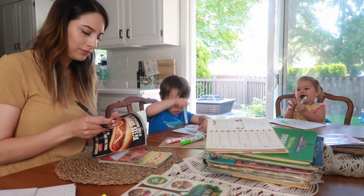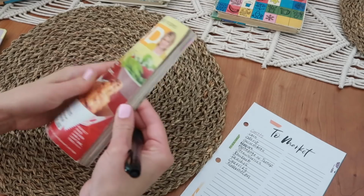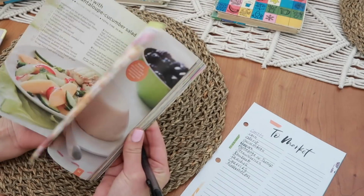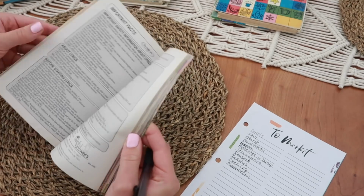Next, I go through my Martha Stewart food magazines for the month, because monthly magazines will also give you fresh inspiration for what's in season for the month. I've saved these issues for several years now, and I just pull out the current month every time.